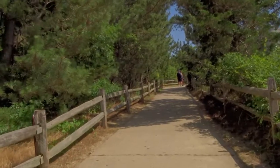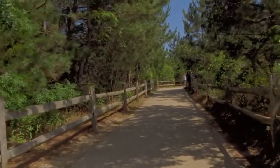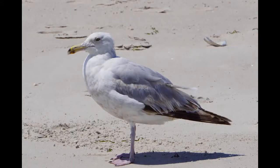So I headed out for the parking lot, pretty much satisfied with how things had gone. The test had been a success of the A6000.